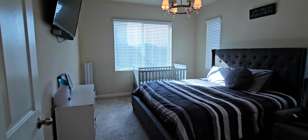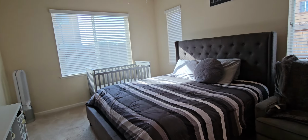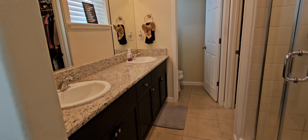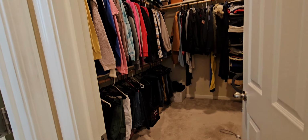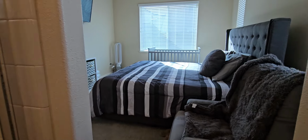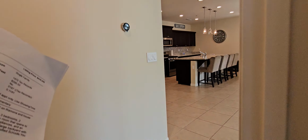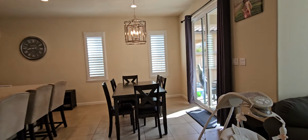And then we'll go ahead and go to the master. So the master is on its own over here. It's a really good sized master. They have a crib in here, and the bed, and then you have your two sinks, shower, and your walk-in closet, and then a separate toilet area, okay? So again, this one is Ashland and Leonard, and it's 3636 Agua Dulce, and it's a really nice home.